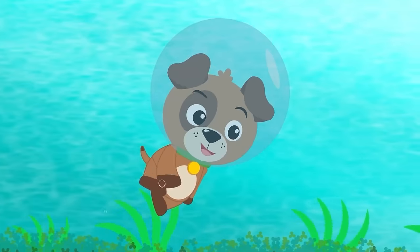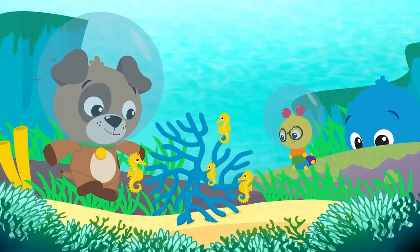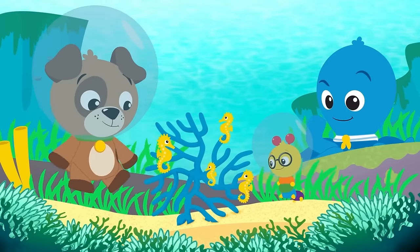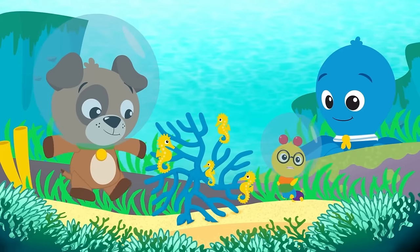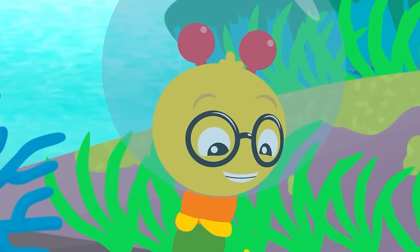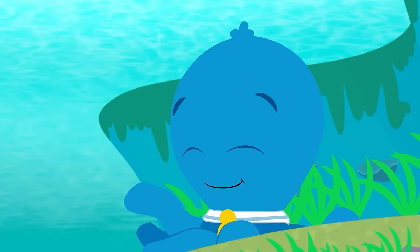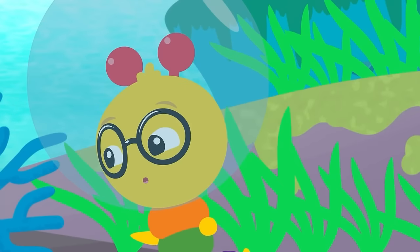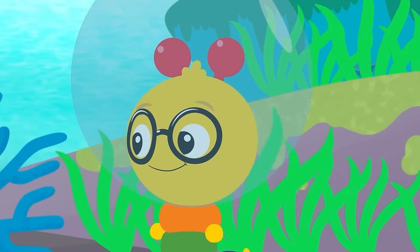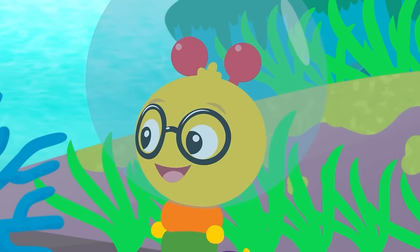Hey, look! I'm pretty sure we found the seahorse's home. Way to go, Dean! What are they doing with that coral? They're hanging on to it to protect themselves from being washed away by the strong waters. I wonder what seahorses eat. They eat tiny shrimp all day long. Oh, that's a lot of shrimp. But do you want to know what I think is the most interesting thing about seahorses? Daddy seahorses are the ones who have babies, not mommy seahorses.